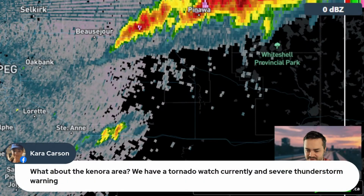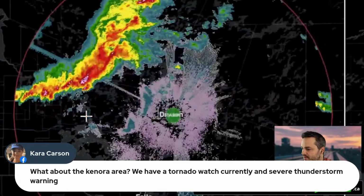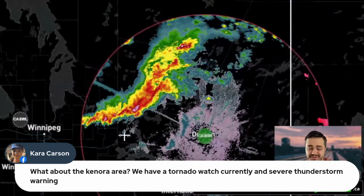So Kara says, what about the Kenora area? We have a tornado watch currently and severe thunderstorm warning. Yeah, let me take a look at Kenora. I think right now you're okay. Yeah, you're completely in the clear, and that storm might actually miss you to the north. So Kenora might get completely missed. You might get some rain, but yeah, you might get completely missed. So that would be good news.